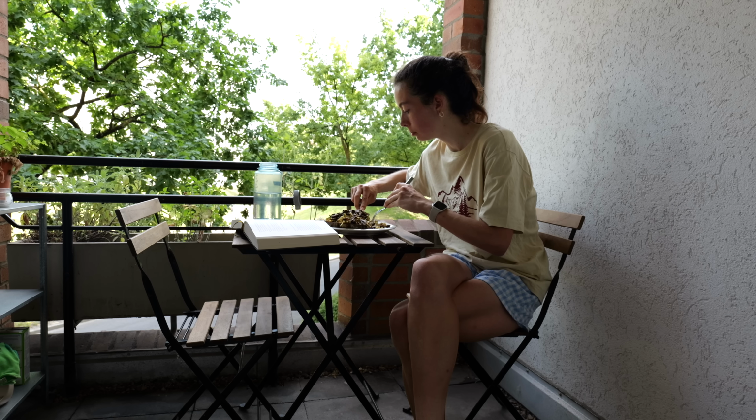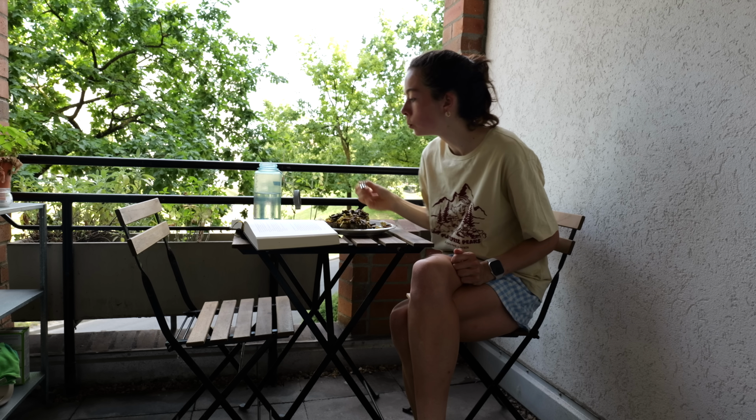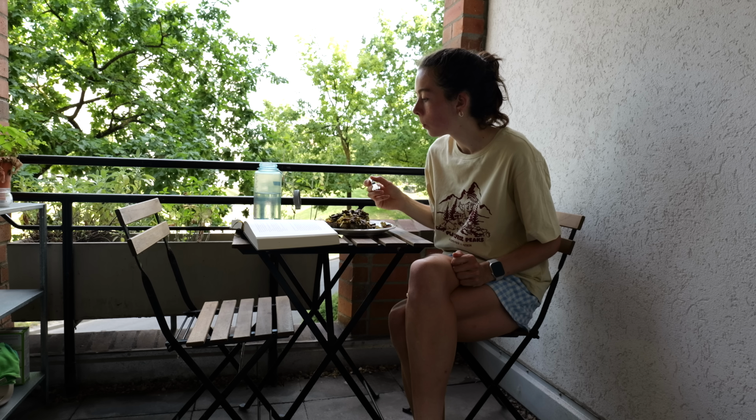Once again, a very relaxing morning on the balcony while reading. This honestly makes me so happy, and I will definitely miss these mornings once the new semester starts again.